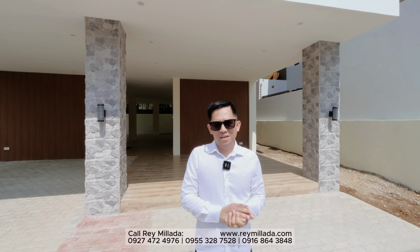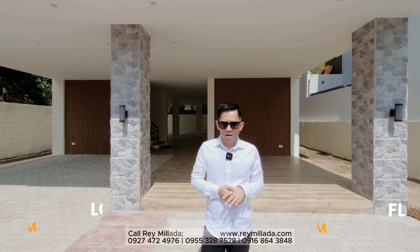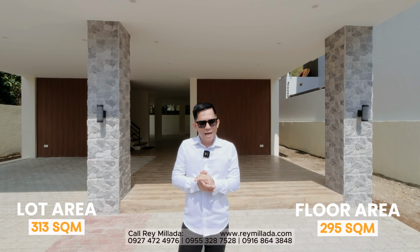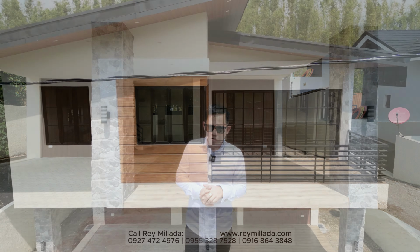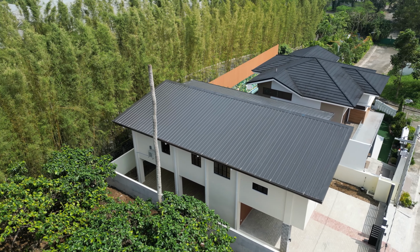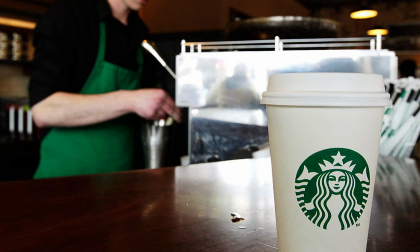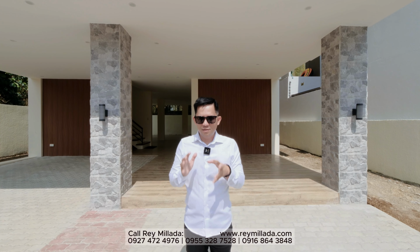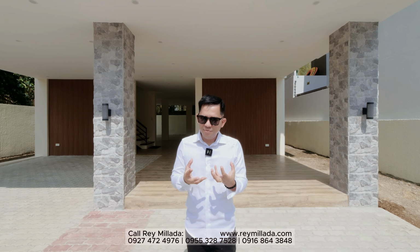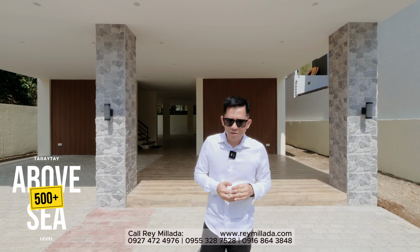Good day, everyone. Today, we're here in Tagaytay City to showcase a house and lot with a total lot area of 313 square meters and total floor area of 295 square meters across two levels, six parking spaces, enclosed with fence. It's a morning sun property. Napakalapit sa Starbucks SVD. And then, inside a well-gated subdivision with complete world-class amenities.